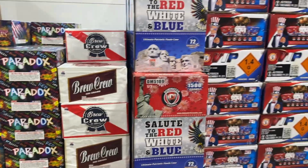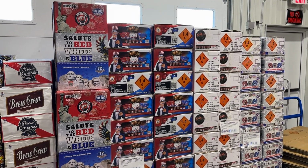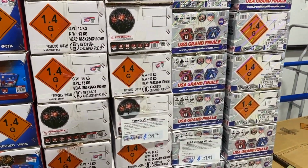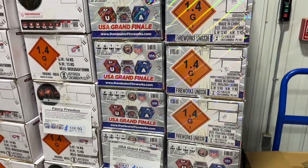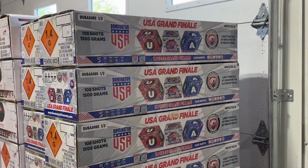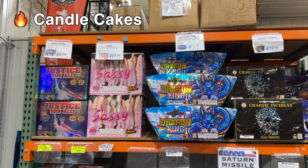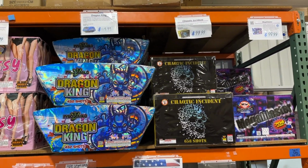And then we have some of our boxed assortment sets. So we have Salute to the Red, White, and Blue from Dominator, VIP from Winda, Fancy Freedom, I believe from Winda, yeah. And then the USA Grand Finale from Dominator, which is new this year and has a whole lot of red, white, and blue in it. Has 3 cakes. Then when you pan this way, you have our candle cakes up here, our larger ones. So we have Justice for All, Sassy, Dragon King, Chaotic Incident, and Mega Blaster.